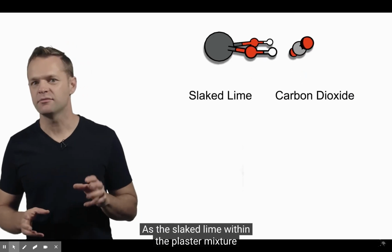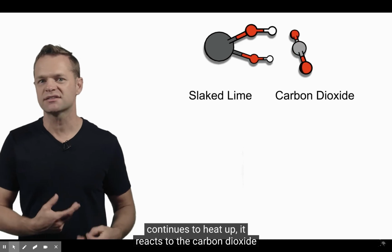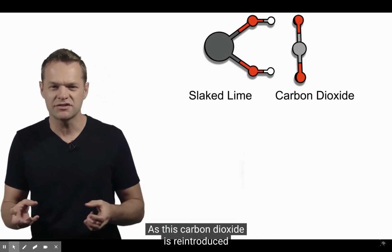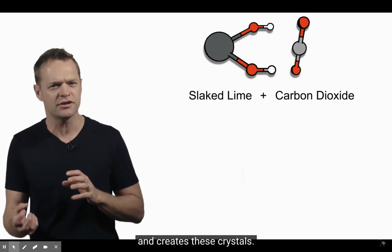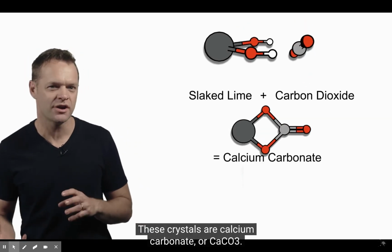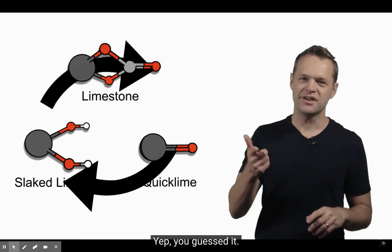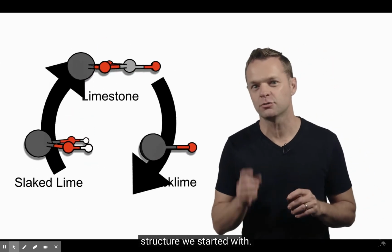As the slaked lime within the plaster mixture continues to heat up, it reacts to the carbon dioxide in the air. Here's what amazes me. As this carbon dioxide is reintroduced into the slaked lime, the lime begins to harden and creates these crystals. These crystals are calcium carbonate, or CaCO3. Does that look familiar? It should. It's limestone. Yep, you guessed it. We have come full circle back to the original molecular structure we started with.